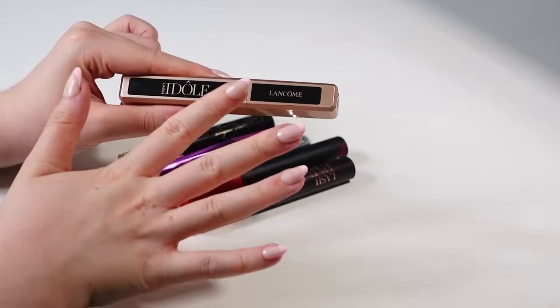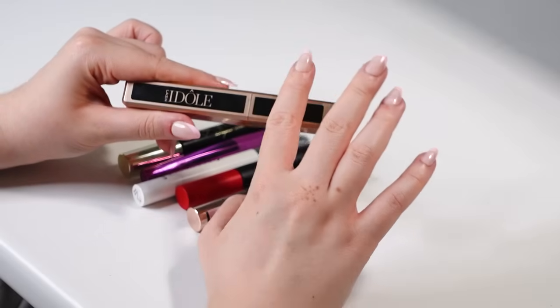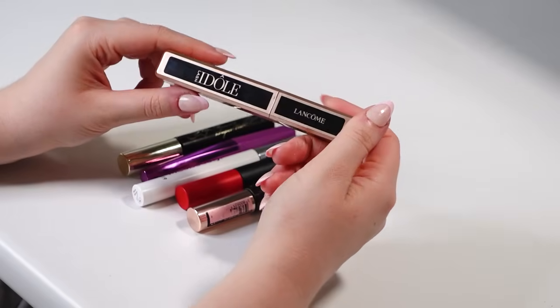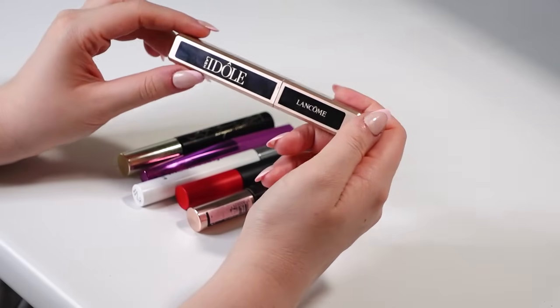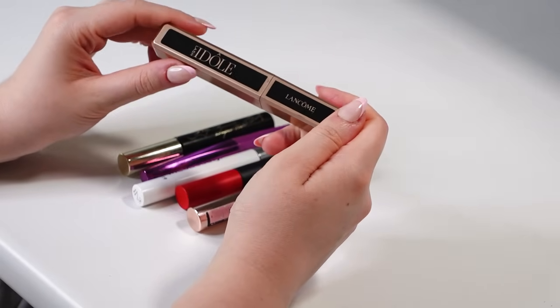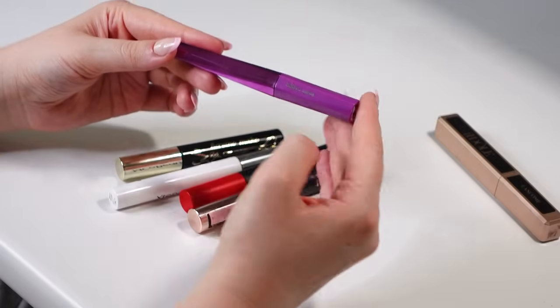I don't know, they're really good all-rounders for my type of lashes, and I always really like how they look on. Unfortunately, it has come to the end of its lifespan quite a few months ago, but I just wanted to give it a little love. I will be decluttering it, but not because it wasn't good, but because it's done. Again, I did the Japanese makeup video really recently.